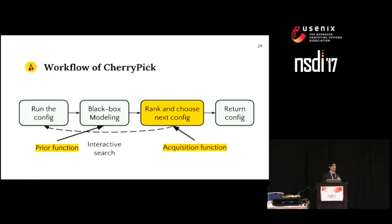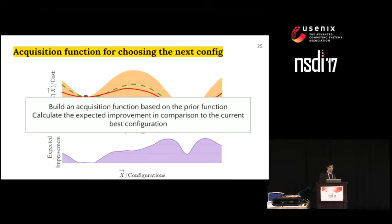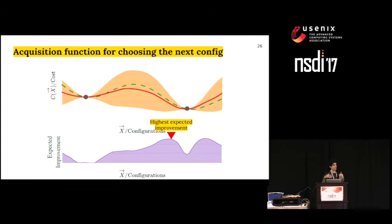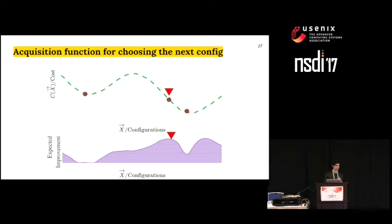Now that we have a prior function and a confidence interval, we can use the acquisition function to rank the configurations. The acquisition function uses the prior function to calculate an expected improvement compared to the best config that we have found so far. I'm showing that in this graph as the purple curve here. Once you have the expected improvement, you choose the highest point in the expected improvement curve, and that would become your next run. In this case, it's the point with the red triangle at the top.